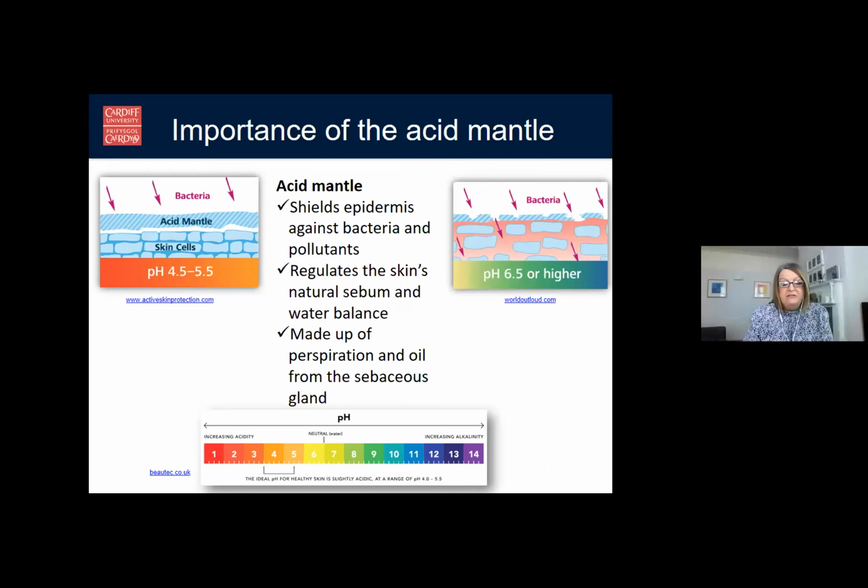The optimum pH of the skin is 4.5 to 6.5 to protect that acid mantle, the purpose of which is to shield the epidermis from bacteria and pollutants. It also helps to regulate the skin's natural sebum and water balance. This mantle is comprised of perspiration as well as oil from the sebaceous glands. A higher pH, i.e. a more alkaline environment, breaks down this protective mantle, allowing bacteria and external irritants to enter the tissues.